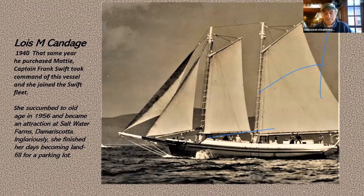She was very unusual. She had this great white solid bulwark standing up above the rail, and was very identifiable. I guess she was a good old boat, though. He had her for quite a number of years. And finally, like all the rest of them, she wore out, and she became a parking lot in Damariscotta. You go down there now, and there's not a vestige left of her, I don't believe. But I can remember her being there before they filled in the parking lot.